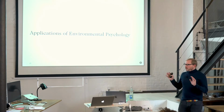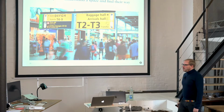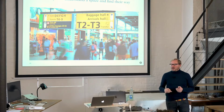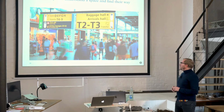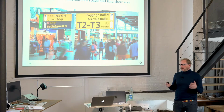Just a very quick round for inspiration, what can be done with all these principles. For example, if you know how people represent space in their minds, how they find their way, you can help people to understand an airport better and find their way quicker, reduce stress by that, just by placing signs in the right way.